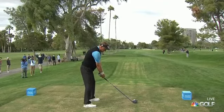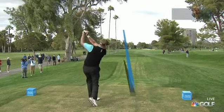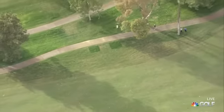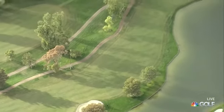Just trying to hit it in between the left edge of that bunker you can see, and the Charles Schwab sign right there. Kind of tugged it. It landed in the rough, too, and that killed it. He's going to have tree problems. That front right hole location, too, will bring that penalty area to the right of this hole location into play.